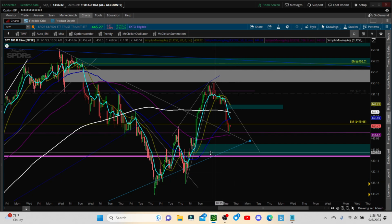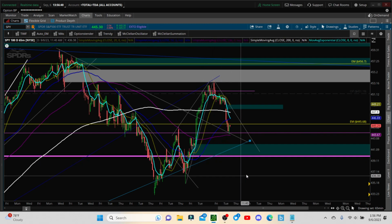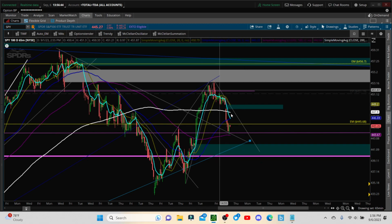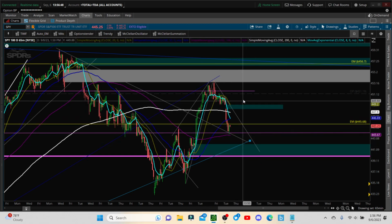All right. And then that would present a problem to us too, because we're underneath support. We're underneath the pivot. Then the bulls have a lot of work to do. But for now, we have a downtrend here in the 65-minute. We have to break above that downtrend in order for the bulls to even think about getting new highs.